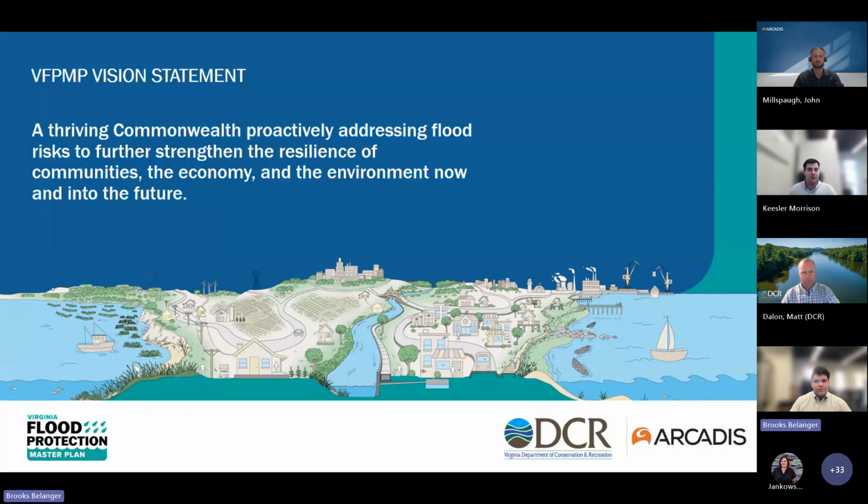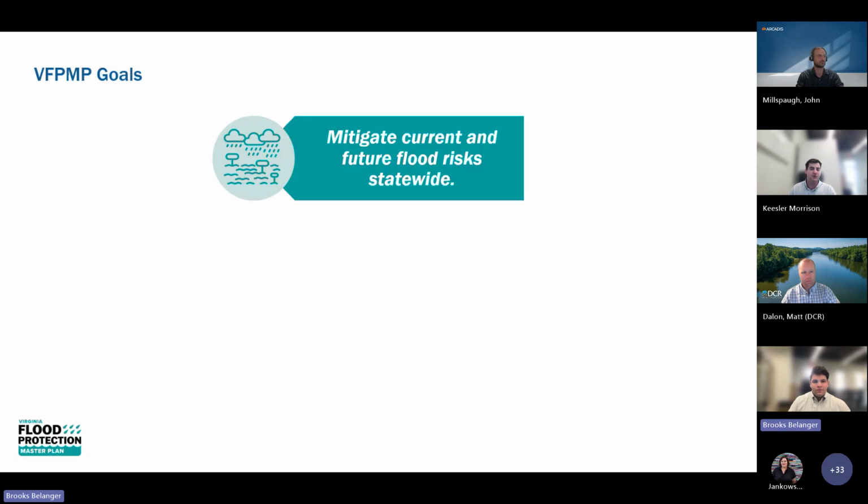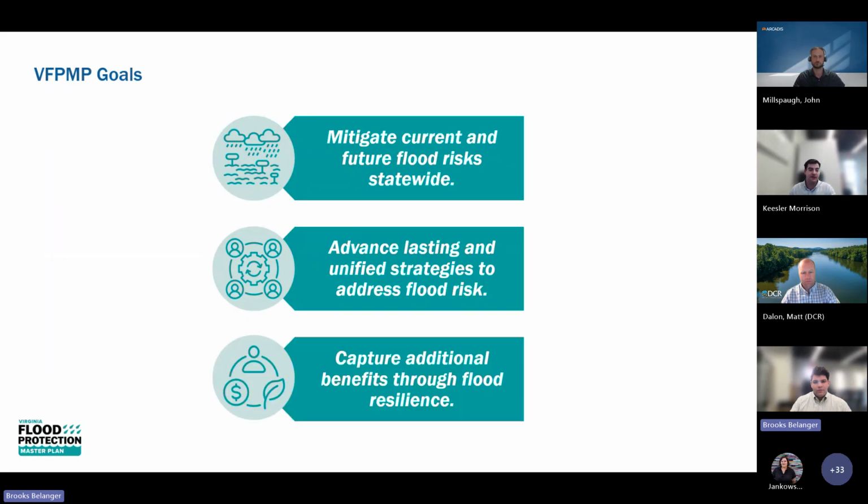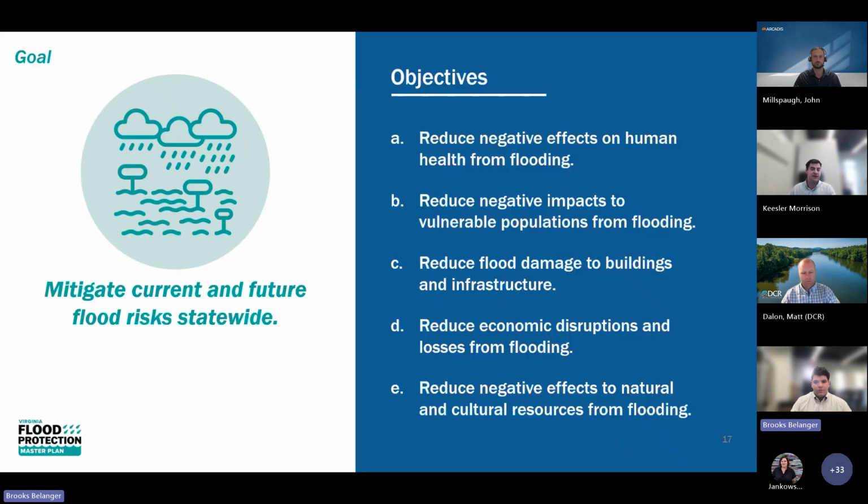So we can move into those goals and objectives. With that vision in mind, we established three main goals that we want to accomplish through this plan. The first one, mitigate current and future flood risks statewide. The second one, advance lasting unified strategies to address flood risk. And then lastly, capture additional benefits through flood resilience. I'll get into a little more detail for each of these, going through the objectives quickly to call out more specifically what accomplishing each goal looks like on a practical basis.